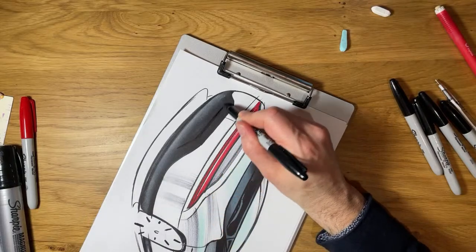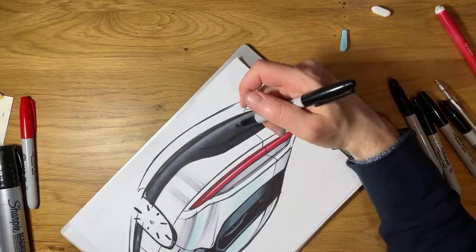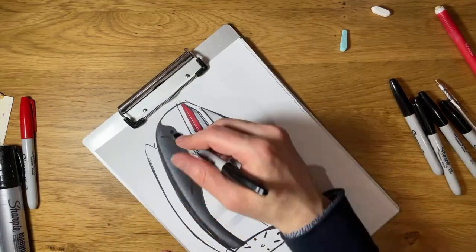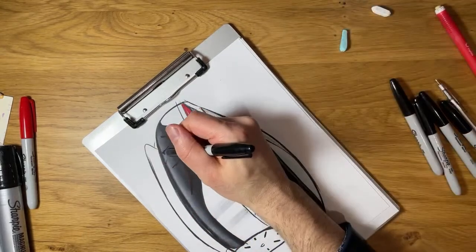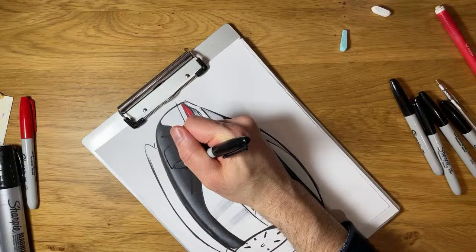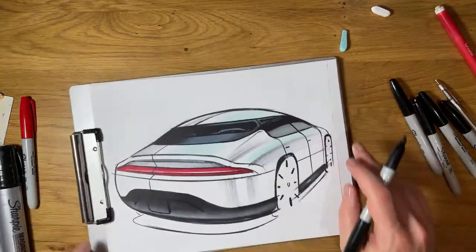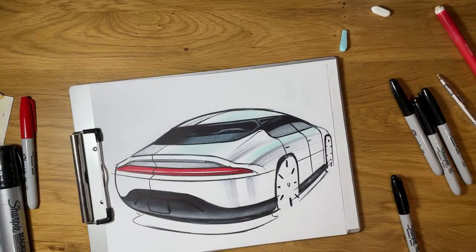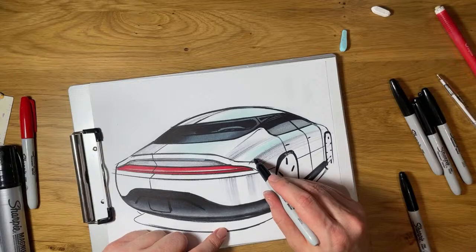So I had this little recessed area for the license plate here, if you remember. And our license plate is here. Let's see what else. I think I need a little bit more contrast on some of that Sharpie area. Just wants to be a little bit darker, not quite as dry.